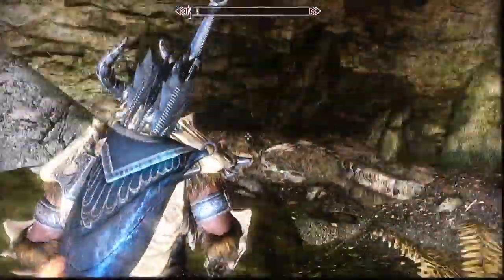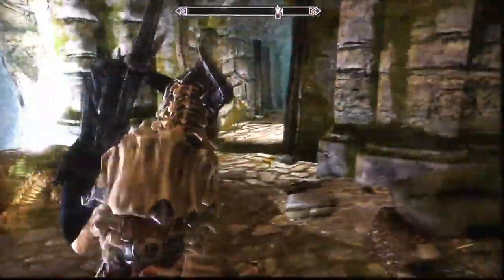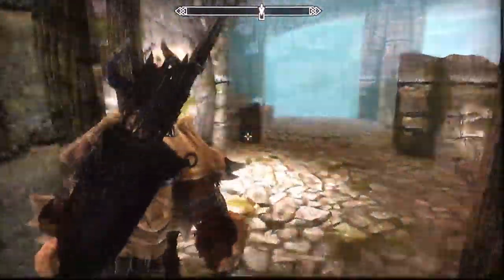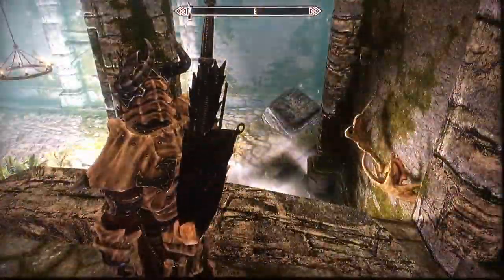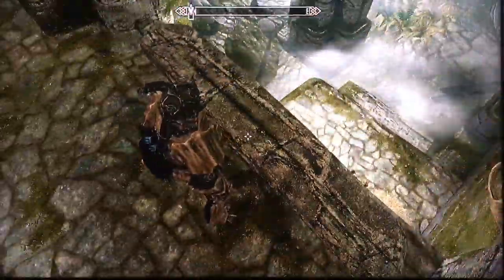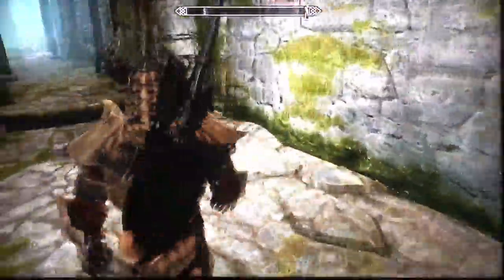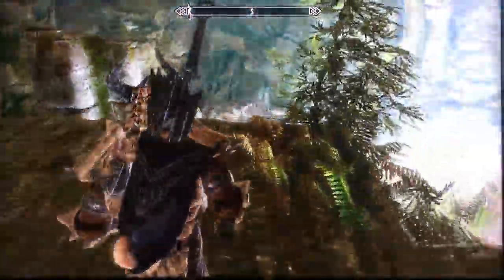But before I do that, I'm going to show you. You go up these stairs and through this door, and it brings you to the area above the main entrance where you first start out. And there's a treasure chest over there, but I'm going to go back to Cornalis' office and check it out.